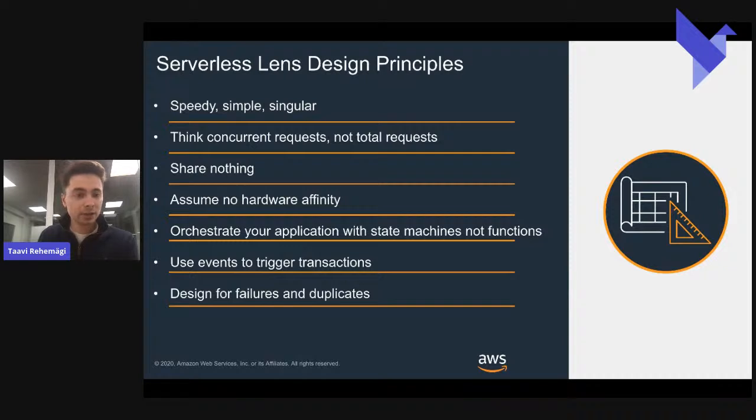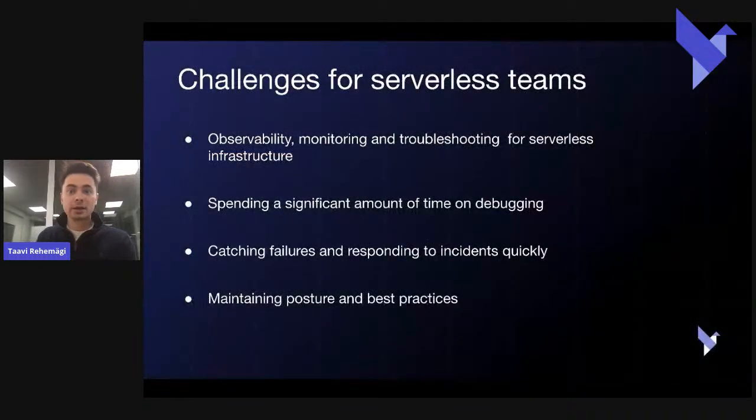Keep everything event-based, and design for failures, duplicates, idempotency from the get-go. So this is what AWS tells you, and as a platform we try to push you towards achieving those principles and those kinds of ways of thinking about your serverless application.